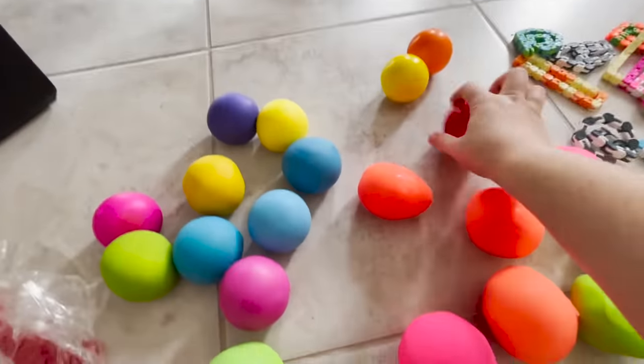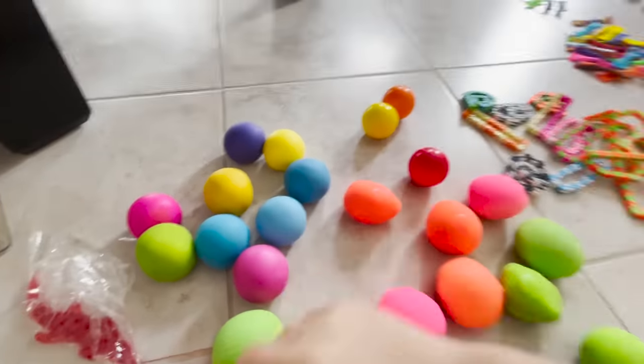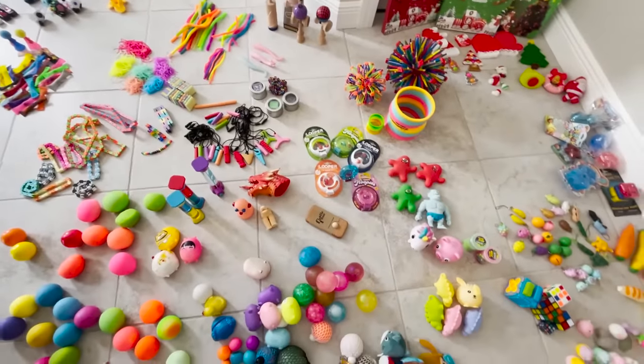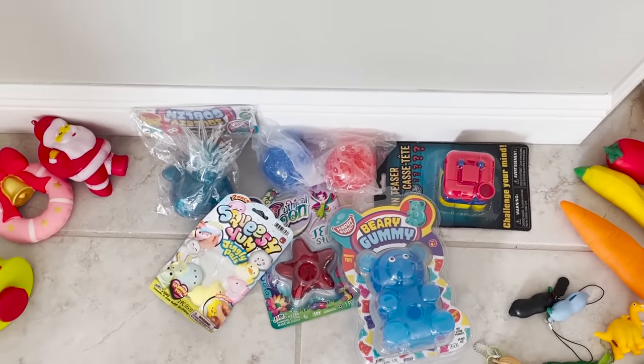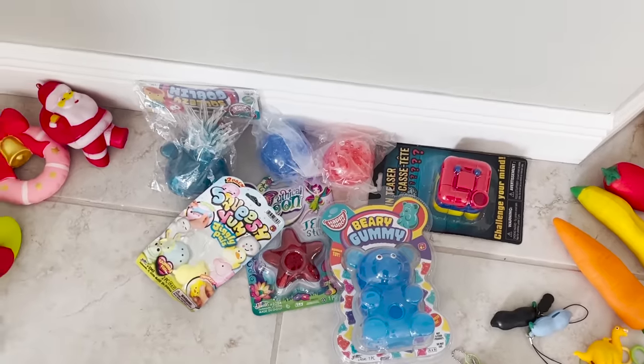Those are some foam balls. I'm not a big fan of foam balls, but they're the OGs, so I have a few just because. Okay, let's see what else we got going on here. This is my little collection of things that I haven't opened yet. They're good stress toys or fidget toys, but I just haven't opened them yet. I might give them away or whatever.